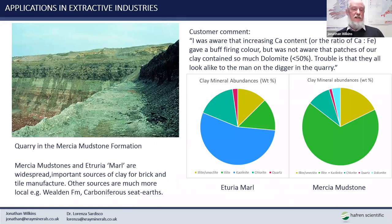The picture on the left is a rock which, given your location, you might well know. Quarries in the Mercia mudstone produce gypsum, anhydrite, marls, and materials for various purposes, but of course one of them is brick making. Another famous clay formation of the Midlands is the Etruria marl, so-called. It is not, of course, a marl. Mostly it has a very, very low carbonate content, so it's a strange and historical misnomer.